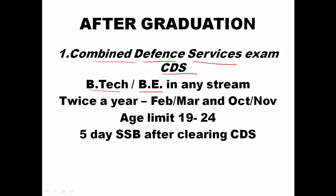The exam is conducted twice, February, March and October, November. Age limit here is 19 to 24. Here also there will be an SSB after the CDS.